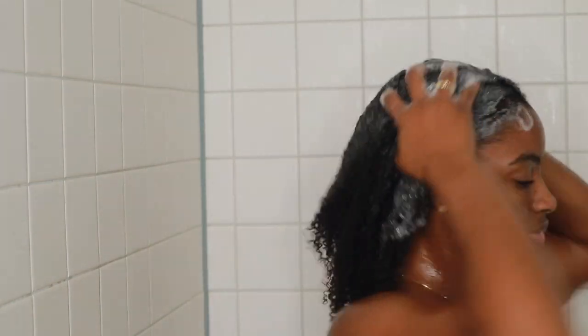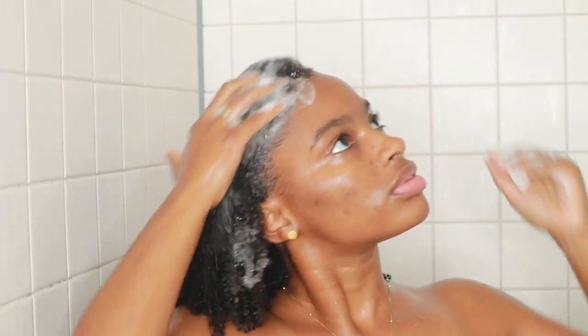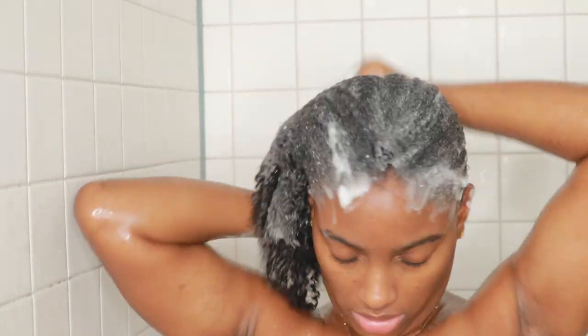I am going to shampoo my hair two times because I want to make sure I get all of the product out of my hair from the previous braid out that I had, just to make sure I'm working on a clean slate. I don't know about you guys, but I absolutely love shampooing my hair. Having all the suds, it just really excites me. And that clean feeling is just amazing.